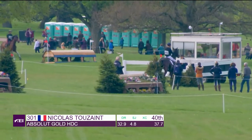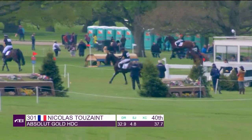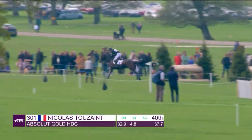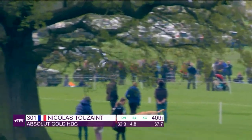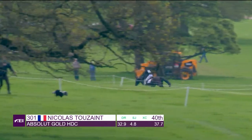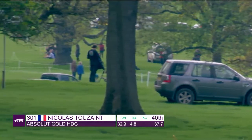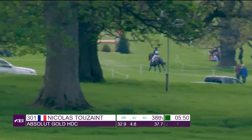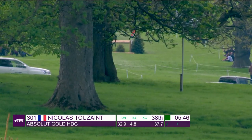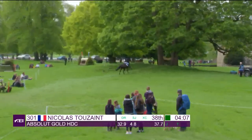Fence 17 has been taken out of the course, but our first horse of this FEI Nations Cup 2023 second leg is away, and it's France's Nicolas Tuzan, an absolute gold HDC. Nicolas comes forward on a two-phase score. Nation finished sixth.